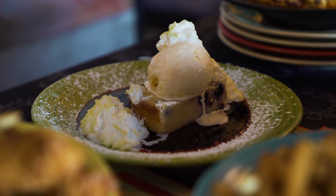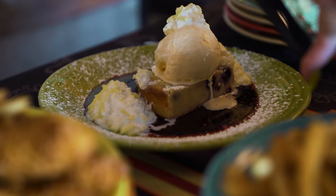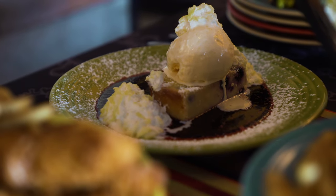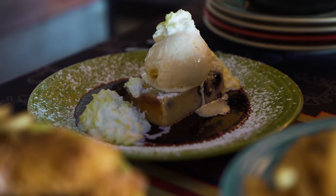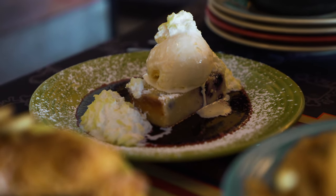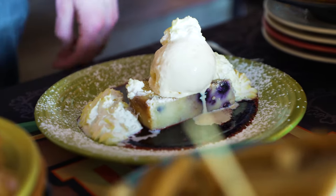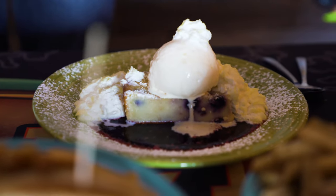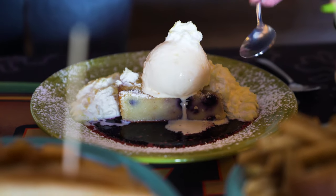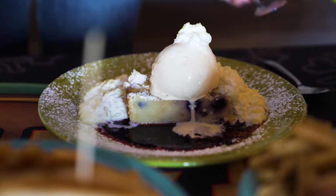This is our bread pudding, you guys at home. You know it, you love it. You know we do a different bread pudding every month. This is back by popular demand. Homemade blueberry lemon bread pudding served warm over a sweet blueberry sauce and topped with some vanilla ice cream, whipped cream, and some lemonade sugar. Delicious. Who's ready? You ready for that? Dig in. We're gonna dig in. Oh, I'm gonna try the sauce. Oh man.